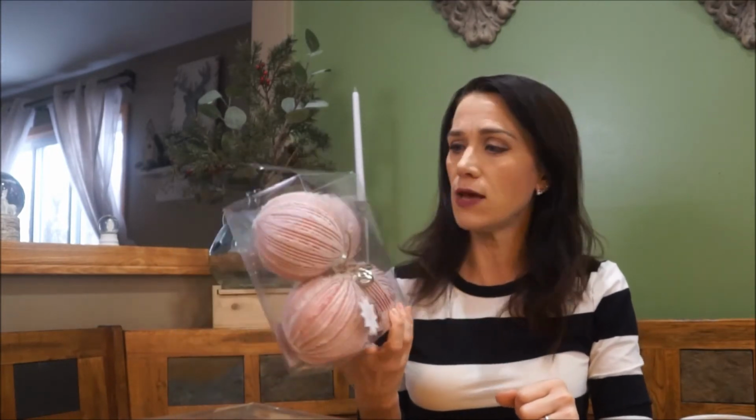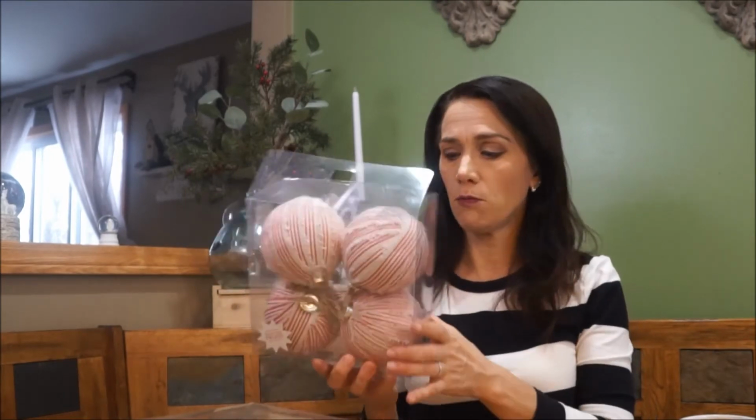And I found these red and white, I guess they're drop cloth little balls, and I like these because they are shatterproof. I do have 2 dogs and I don't want anything that's going to shatter. I love my beautiful gorgeous ornaments, but I want to make sure nothing shatters.